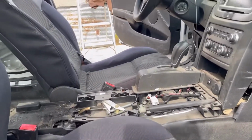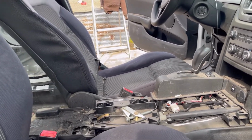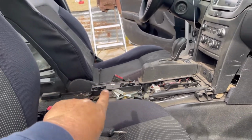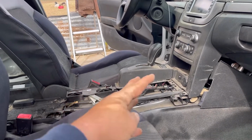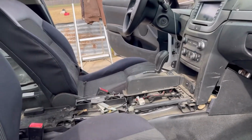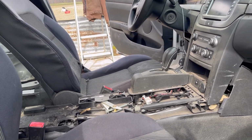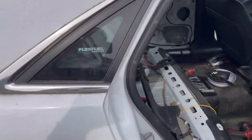The one thing that kind of stinks about these police pursuit Caprices, since they weren't made for civilian use, is they never made a center console for them. It was just some square blocky thing with a cup holder, and they had their computers and suspect-tracking stuff there. So I'll have to figure something out there. I think we can make it work.